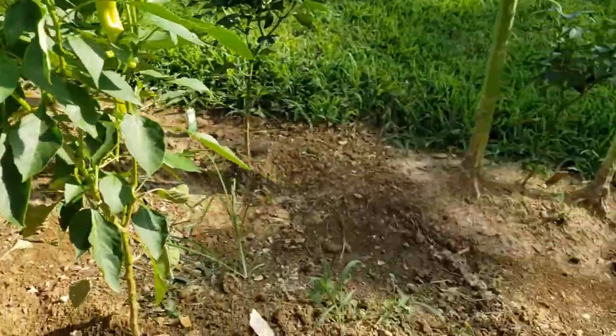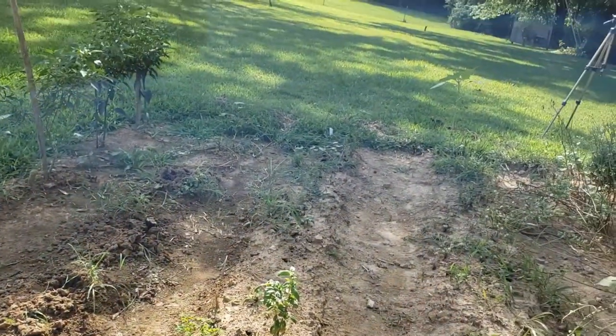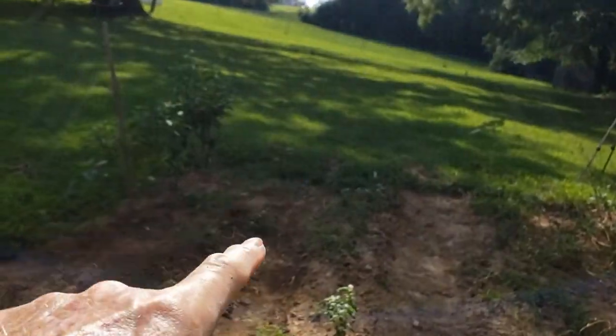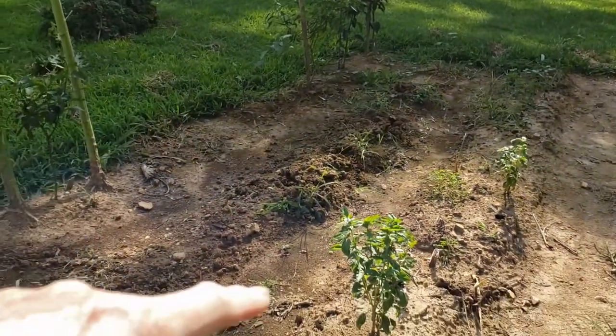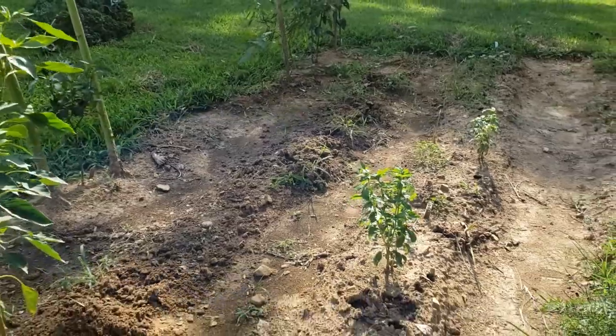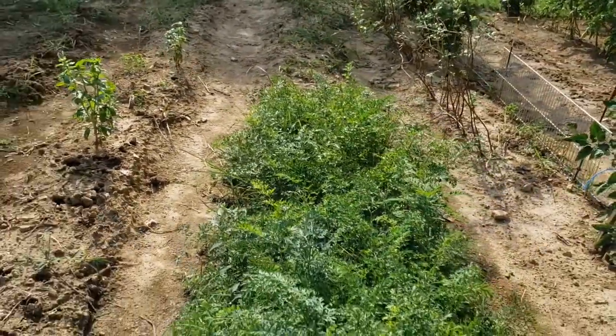Now the question is, what are we going to use this space for? We have lots of space again. I do have some basil plants that I've been plucking on. These are the ones that I put in just because I needed some basil. That was before I planted up the back end of this garden.